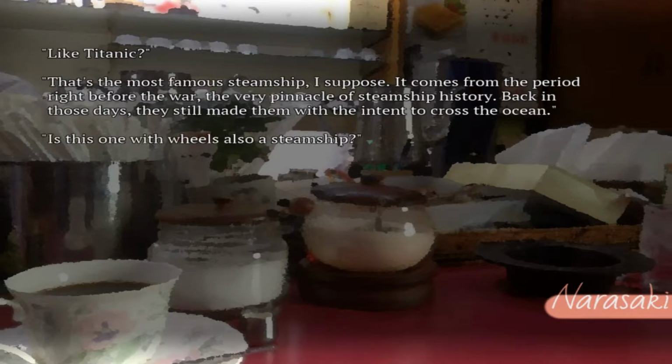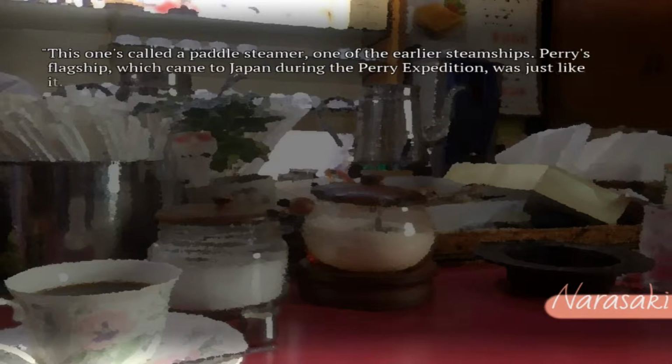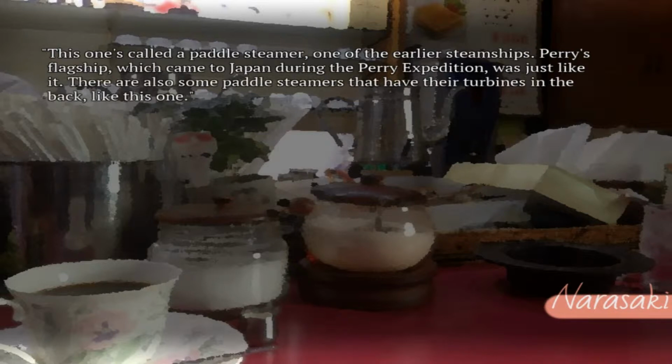Is this one with wheels also a steamship? I pointed at the picture of a ship with huge funny-looking wheels. This one is called a paddle steamer, one of the earlier steamships. Perry's flagship, which came to Japan during the Perry expedition, was just like it. There are also some paddle steamers that have their turbines in the back, like this one.